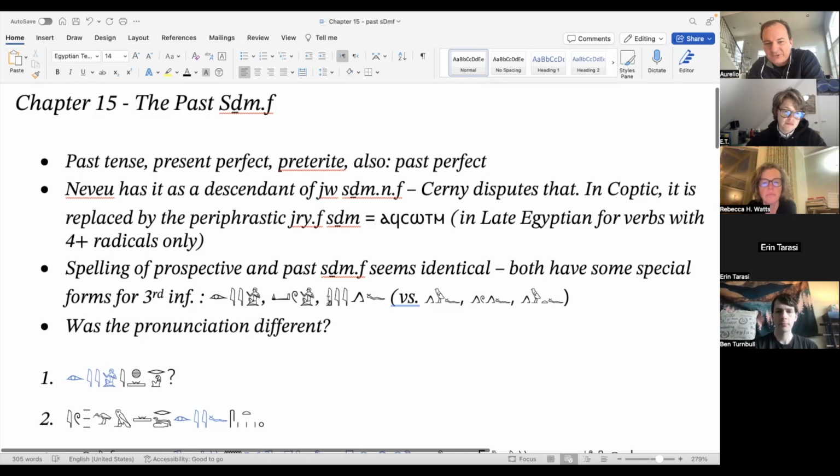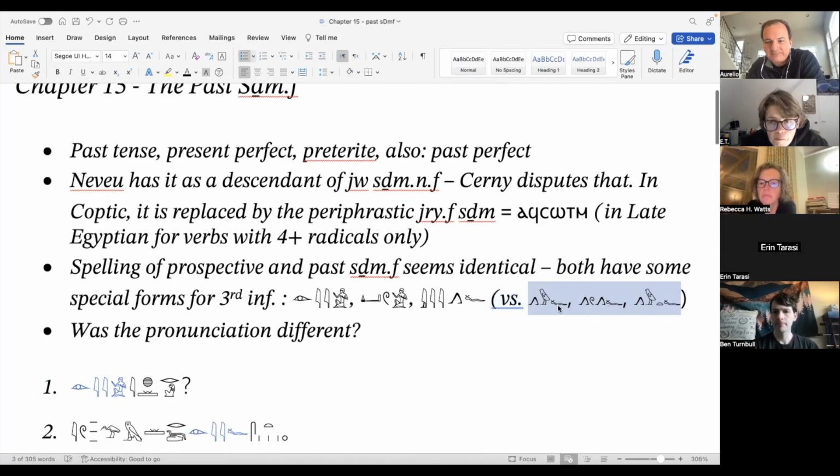One verb that has a difference is iwi, to come. So this one has a different form for the past, this one here, versus the prospective, which is spelled differently. We met this one the other day in that exercise for the strike, the worker strike, where the overseers or the scribes say, "May you come," basically, and they use the prospective and they use this verb form. Now that would be different in the past. That's the only one I can think of, though, that has a difference between those two sDm.f forms.